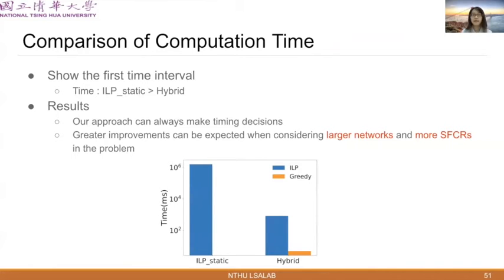We can see at the first time interval, ILP static costs much more time than hybrid because our approach only applies ILP on stable SFCR. For the remaining time intervals, our approach only uses greedy, and its time is significantly lower than ILP. Therefore, our approach can always make timely decisions, and greater improvement can be expected when considering larger networks and more SFCR in the problem.